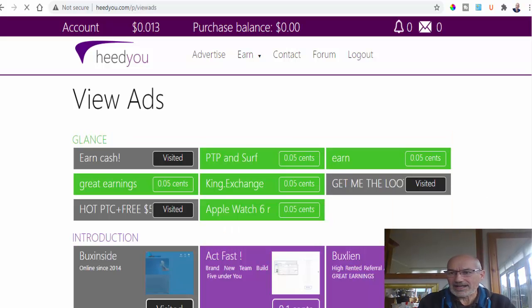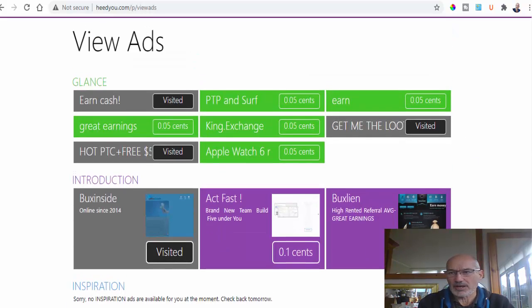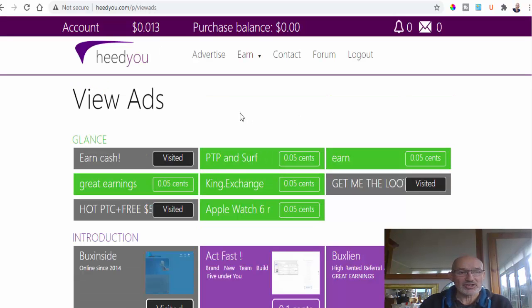So there are obviously more ads here as well that you can click on that will get you more money as well. So these take just a few seconds to do, guys. They are really, really quick. So what I would say is, if you're going to join this site, make sure you go in and just spend a few minutes every single day. It's important that you just click on these.